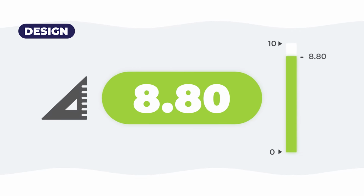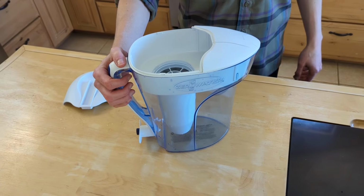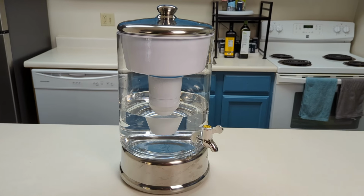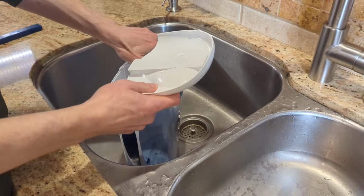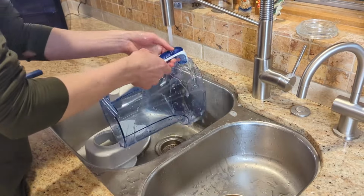In terms of design, the pitcher vessel earned an 8.8 because it's certified for material safety and made of BPA-free polypropylene. The glass dispenser earned a higher score of 10 because it uses much less plastic. It earned a near perfect score of 9.5 for its ease of setup because there's no need to prime or otherwise prepare the filter before you use it. Just open the bag, screw it on, and you're ready to go. And of course, we always recommend thoroughly washing any water filter vessel before use as well.